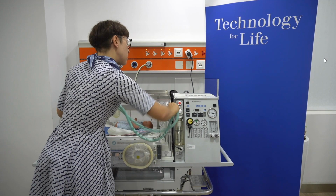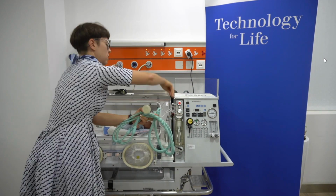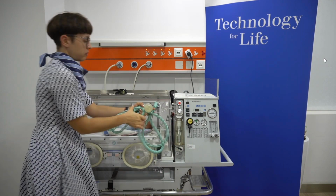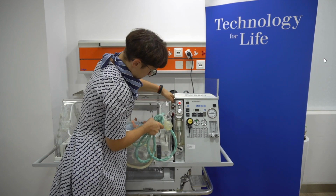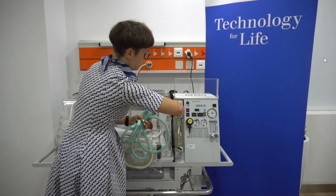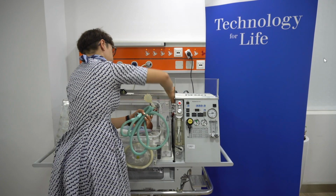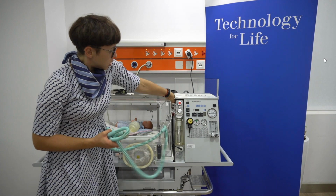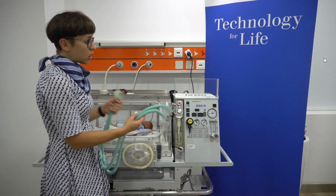Yep, like that. Then we disconnect like that, and we also need to disconnect the temperature probes. It's a bit inconvenient, but basically we need to disconnect the temperature probes. I just cannot reach them right now. And that's basically how you disconnect the circuits for cleaning.